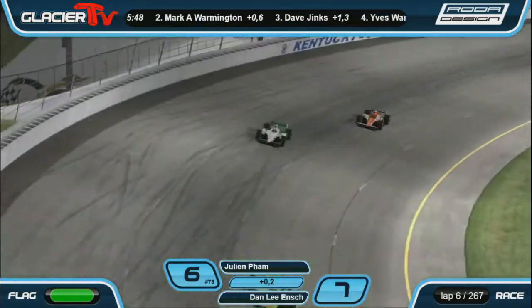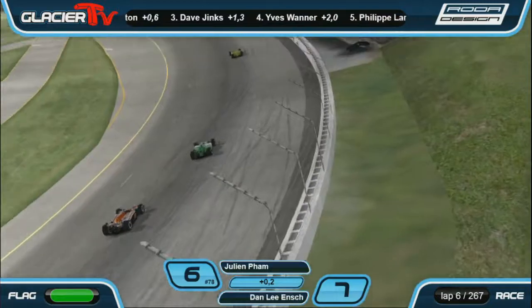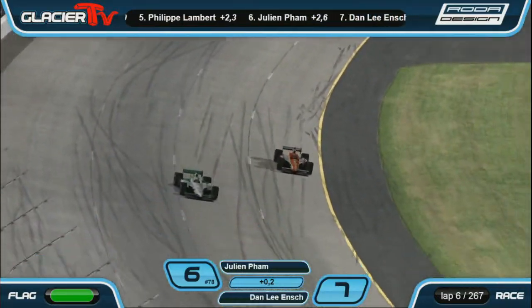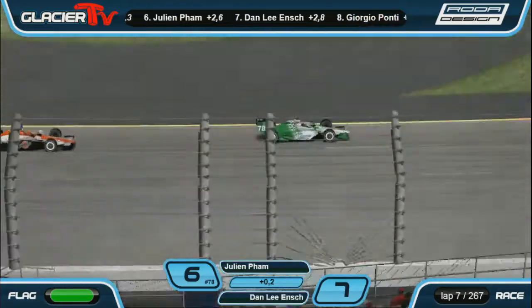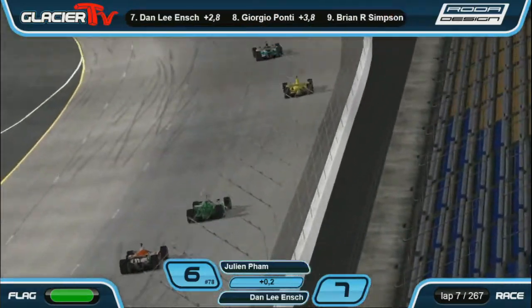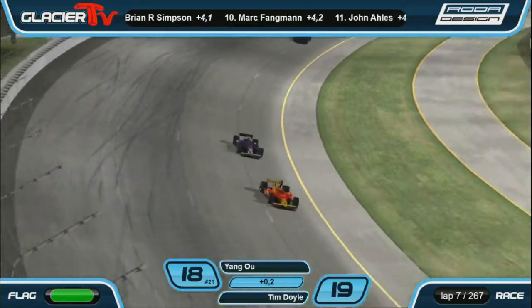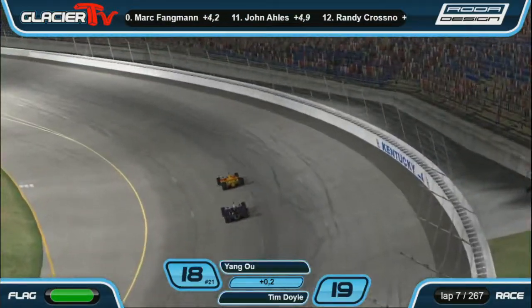Yeah, you've got Dan Lee Edge and Julien Fan back here kind of close together. It looks like they're trying to get a little racy there for the 6th and 7th position, but for the most part, these cars are spread out quite a bit. I'm a little surprised that we didn't see more 2 and 3 wide racing right off the start.